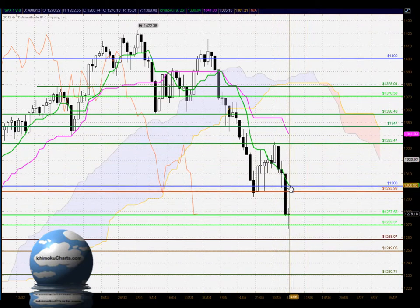Very often, as I've mentioned, if a market does rally, the Tenkan-sen tends to be that first place that we see resistance. So the round number 1300 becomes very, very important if this market does rally. And this area from 1300 to 1295 will offer itself as very strong resistance for this market.